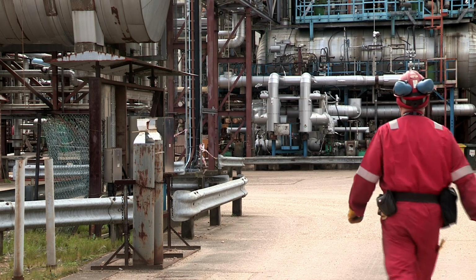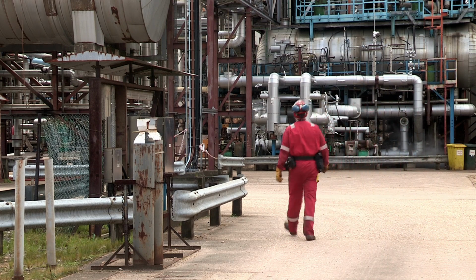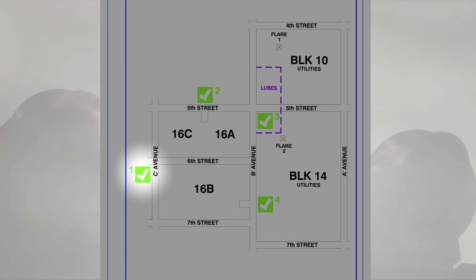Leave whatever job you're doing in whatever state it's in. You may not know what the evacuation is for, so it's in your interest to get off the plant as quickly as possible. The 4 assembly points are located around the perimeter of the units.